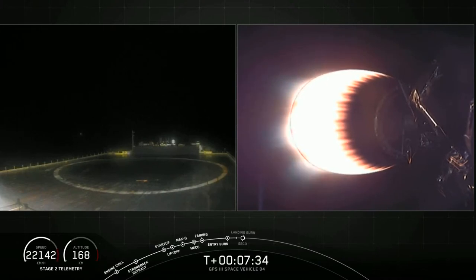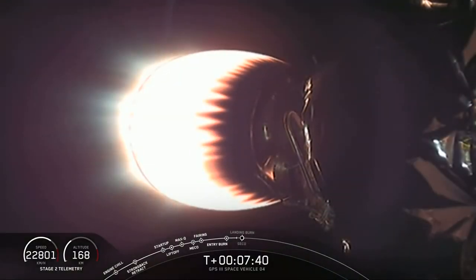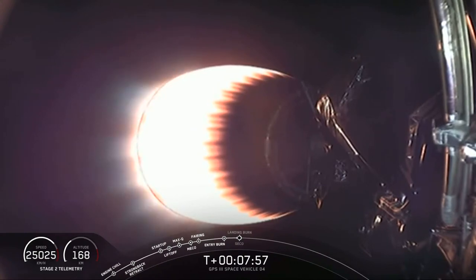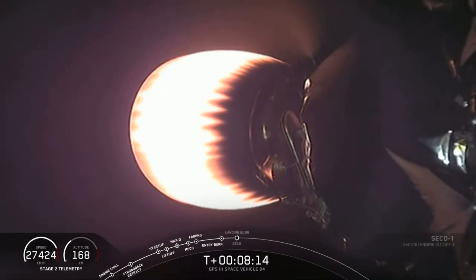And there's that drone ship on your left-hand screen. Stage 2 has entered terminal guidance. Stage 1 transonic. Just about 20 seconds away from those two events. Again, the landing burn, followed by SECO. SECO 1 on second stage, just a couple seconds after that landing burn begins. Stage 2 FTS is safed. Stage 1 landing burn. And SECO.